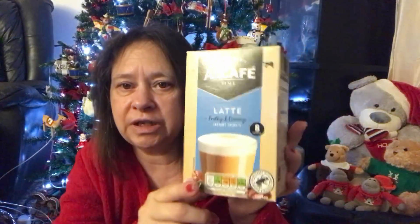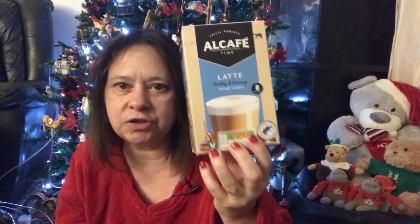Now having picked these up, last time we tried the Asda's brand, and they were really good. These were slightly cheaper. These were 79. I'm sure the other one was for 8 sachets. And this is the latte frothy and creamy instant sachets. And these, it has been open because we had one each before we went out this afternoon.